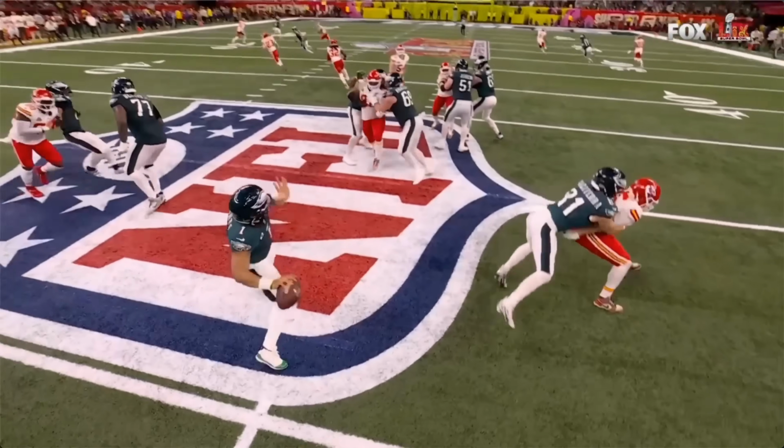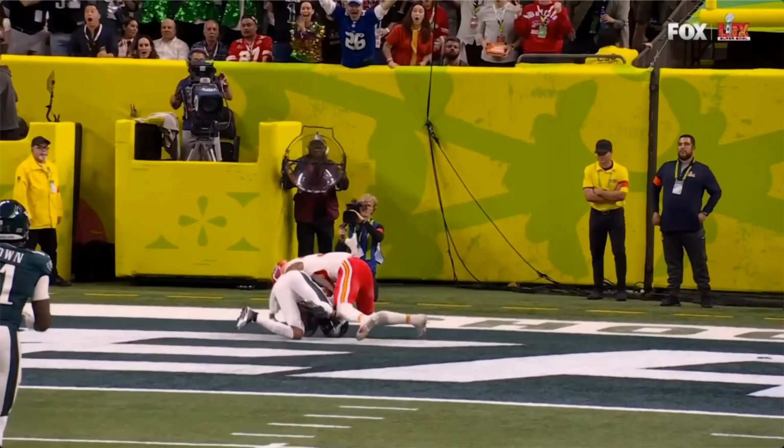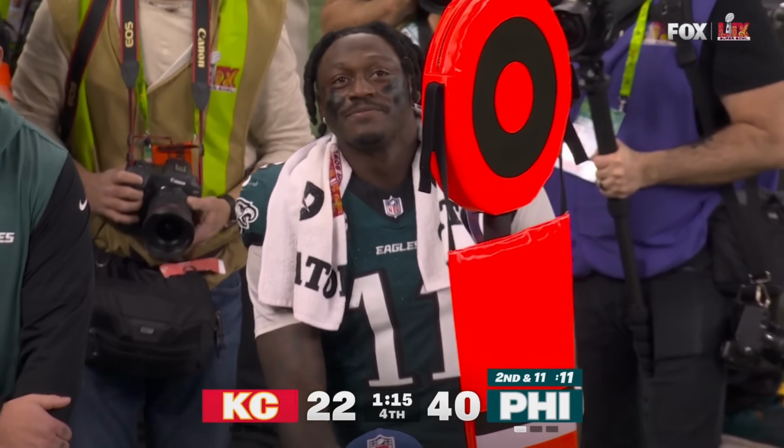This team, the Eagles, was built to win. They challenged the Chiefs. They pushed them to the limit. They showed them they were the most disciplined team. They showed them they were the most physical team. They were ready to play.